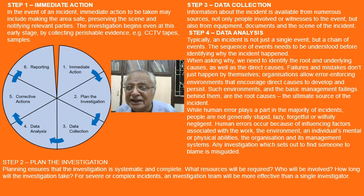Once you analyze the data, you are trying to find out the corrective actions and then reporting. So with human error, when asking why, we need to identify the root and underlying causes, as well as the direct causes, failures and mistakes. They just don't happen by themselves. Organizations allow error-enforcing environments, and encourage direct causes to develop and persist. Such environments and the basic management failings are behind this. These are the root causes and ultimate source of the incident.